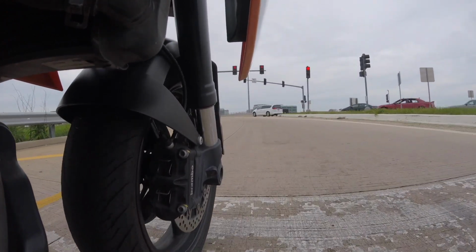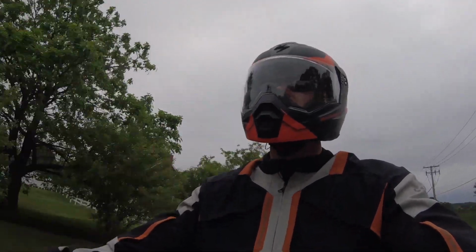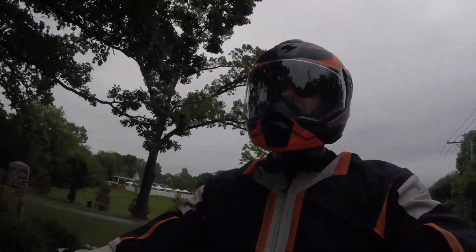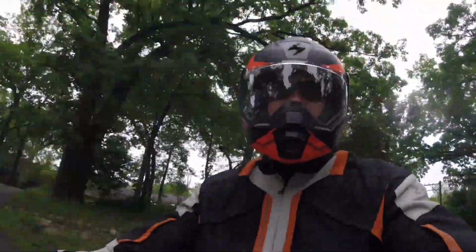Which leads us to the suspension, which is, truth be told, the best part of this motorcycle. KTM a while back bought a company called WP that was one of the really high-end aftermarket suspension companies.